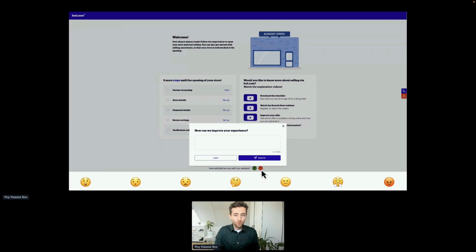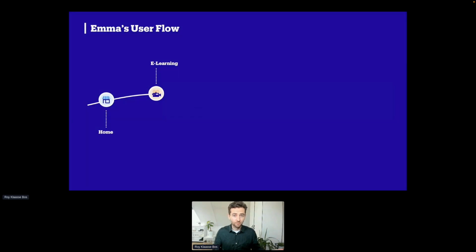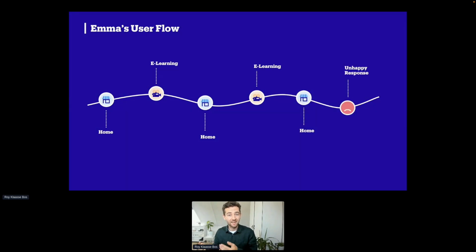But there may be many more cases like Emma of users who do not share the feedback, of which we do not know what went wrong there. Can we somehow derive those users, or actually the paths that they followed as well? Well, consider this case, and if we visualize the user flow somewhat differently, then it may look like this. So she arrived at home, did the e-learning for the first time, didn't work out, tried it the second time, still didn't work, and then she responded negatively to the survey.